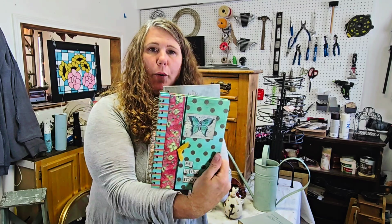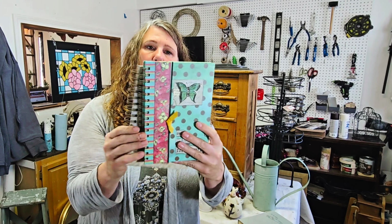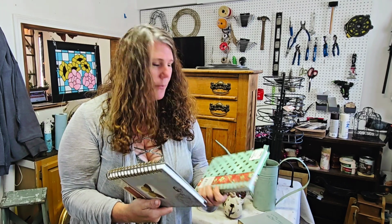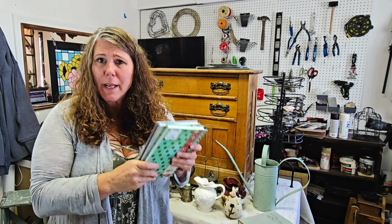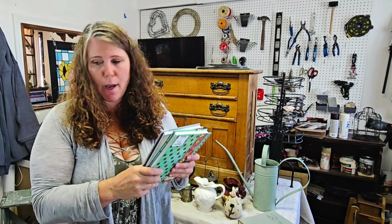And then these two are journals, and they both have kind of a butterfly theme to them. So I dug through the bin a little bit. There were tons of these, you guys, but I didn't want to grab too terribly many, so I just grabbed these two. And these, again, original price was like $3.99 at TJ Maxx. So I'm not going to get a bunch of money for them, but I just thought they'd be something pretty and different to put out in the shop.